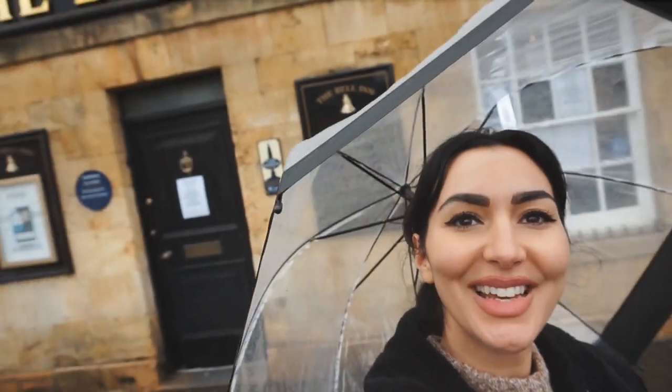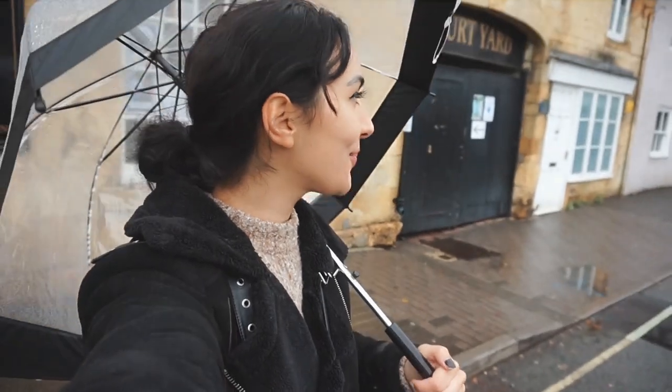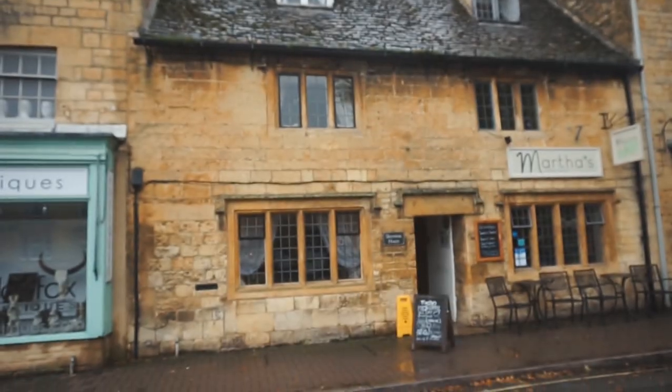So we found it. There it is. That's the Bell Inn. So it was visited by J.R.R. Tolkien and it features in Lord of the Rings. So it was the inspiration behind the Prancing Pony, like I mentioned. Pretty cool.